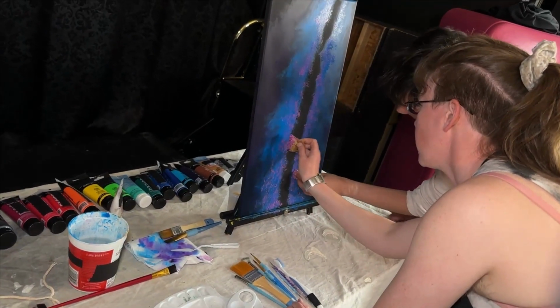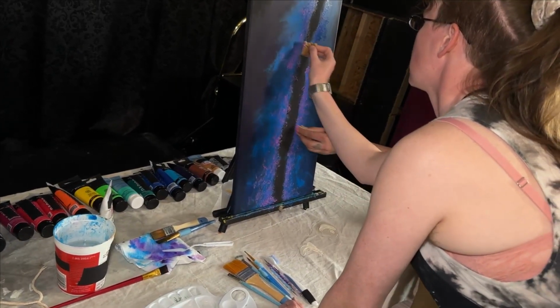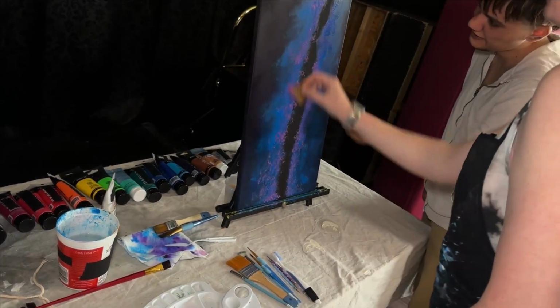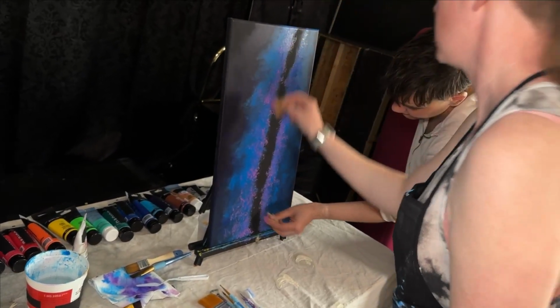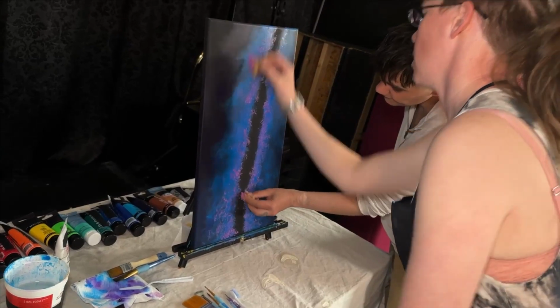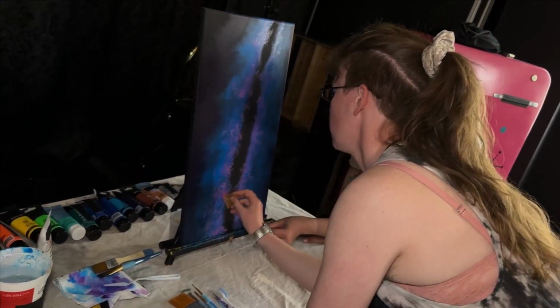Yeah. I've been kind of going into the black a little bit. That's a good idea, and even making them touch in some spots. I don't think I'm going to put any more up at the top though. I think I'm just going to mostly focus, yeah, maybe down in here.